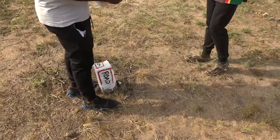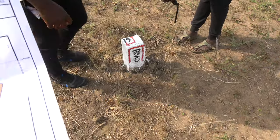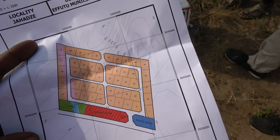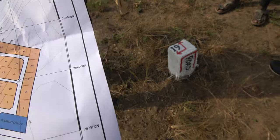All right, let's wait for everybody else to catch up a little bit. 19, family. Yeah, 19. As you can see, family, these numbers are cornered to where everything connects properly. And there's a road right here. Straight, yeah.